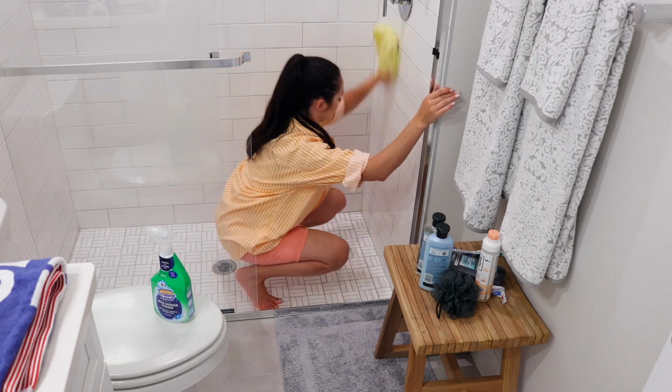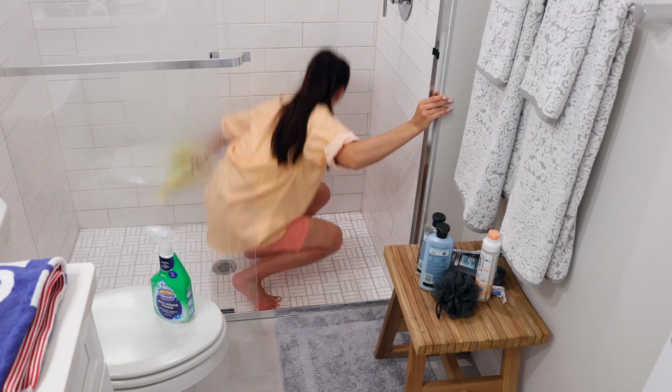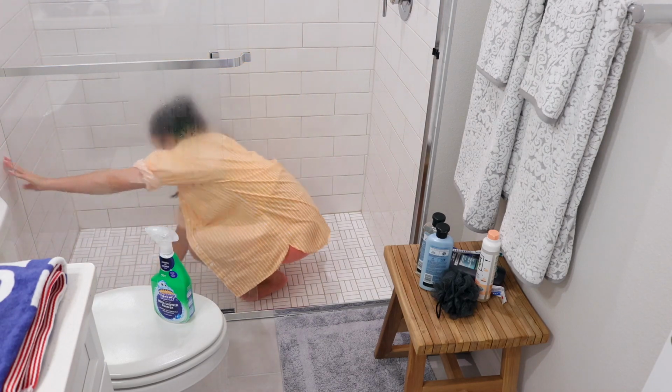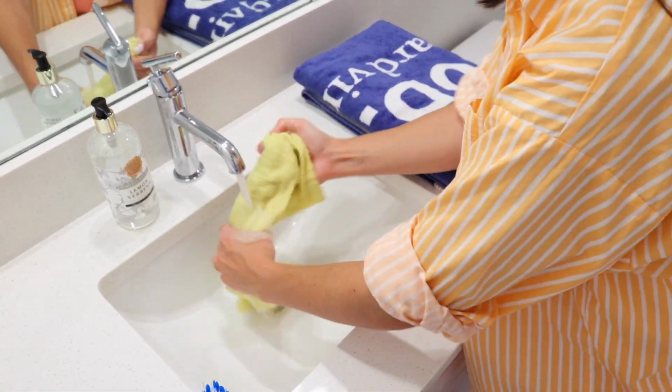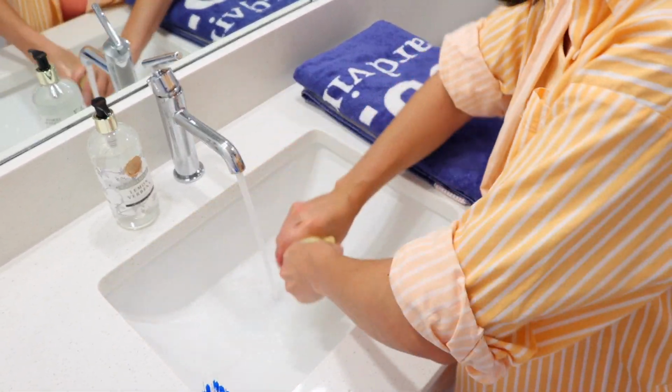I'm making sure to do the corners, to do the shelf on the niche, and then I will finish up with the floors. Just spray, scrub, rinse, and wipe so I can move on to the vanity. I can get all the products back in there.